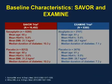Now let's look at the difference in the active study. Remember, total 16,492 in SAVOR, total 5,380 in EXAMINE. Treated with saxagliptin, 8,280 in SAVOR, 2,700 in EXAMINE with alogliptin. Age, older in SAVOR by 4 years. Mean A1C, identical. BMI, higher in SAVOR, more U.S. population, even though the study was global. In EXAMINE, the population BMI is 28, a significant difference.